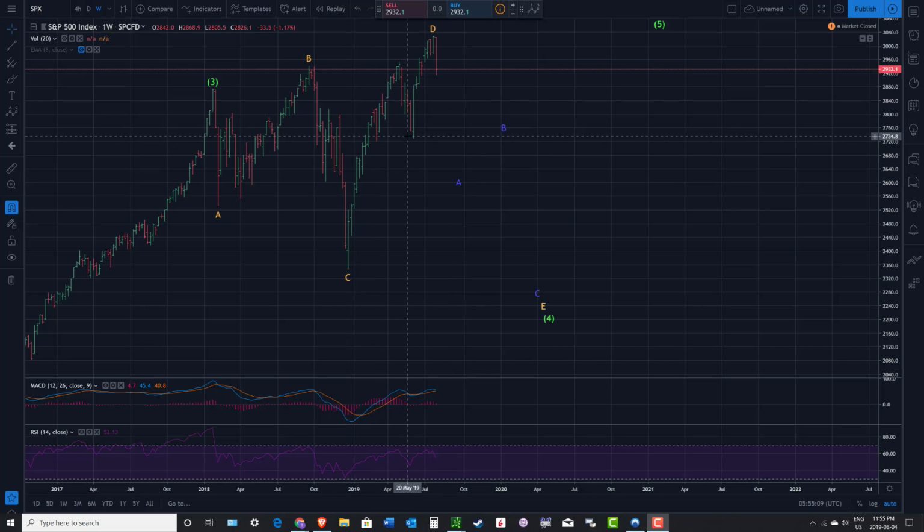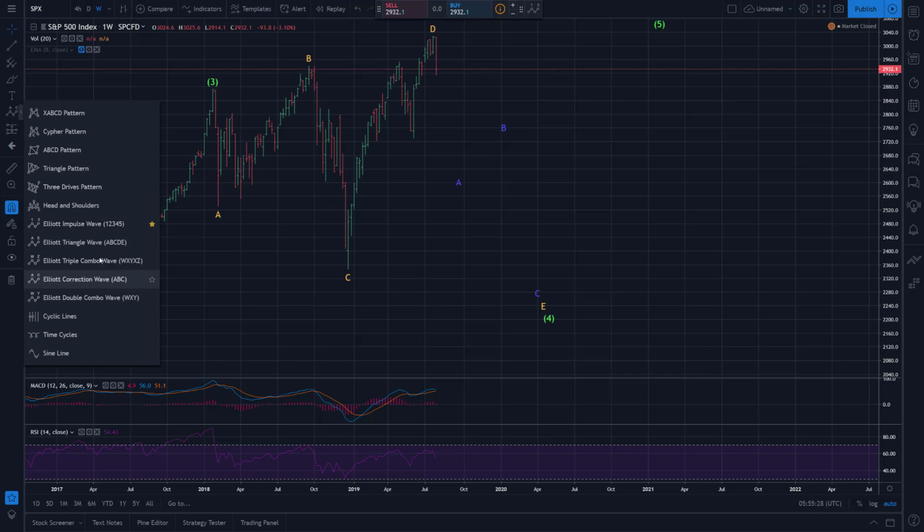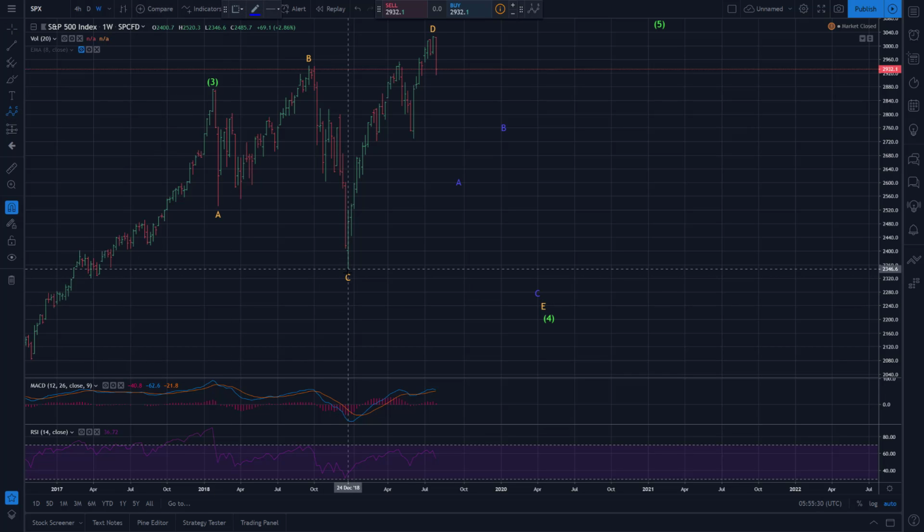And for me, that would be taking out the lows here near the beginning of June. We put in that significant pivot from that three-wave decline, and that was at 2728.8 here on SPX. So taking out this low here would give this a corrective three-wave look, and I'll show you what I mean there. And it would give this appearance.